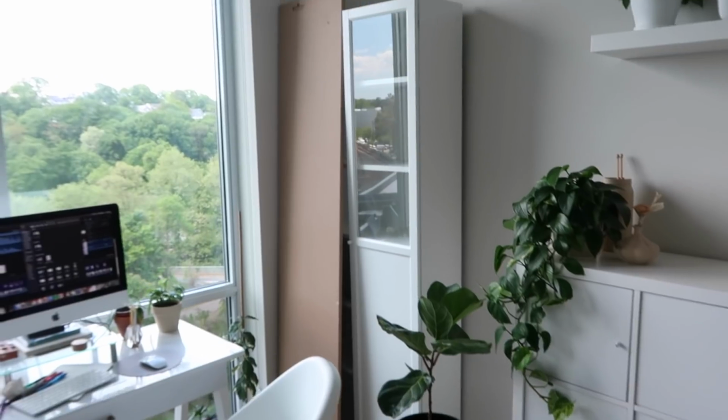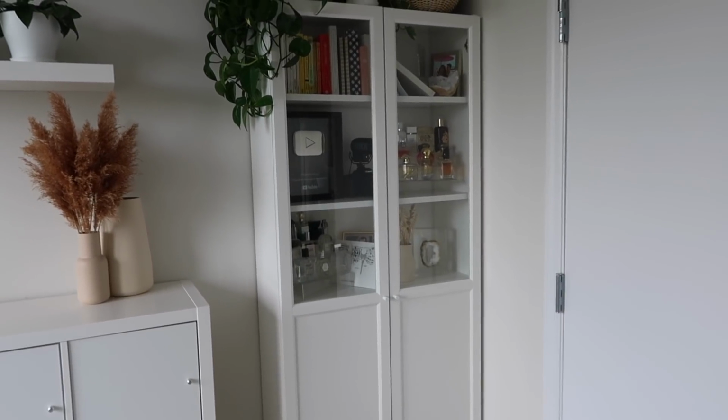I'm good. You guys are probably gonna think I'm crazy, but yes, another furniture for the office. I feel like it just completes it, and I need it for more storage, so I'm gonna show you guys. So here it is. I ended up getting another Billy bookcase with the doors for this side.